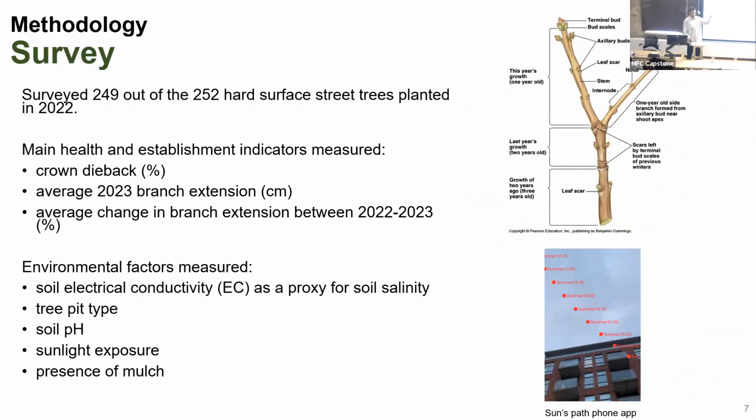So crown dieback measures the amount of twigs in the outer portion of the crown that have lost leaves. And then branch extension basically measures how much the tree's branches grew each year. So you can actually just measure with a tape measure. You go from the tip of the branch, as you can see in this diagram, to the first annual bud scar, which is basically like a little line on the twig, and that's 1 year's growth.